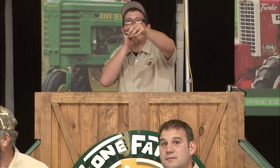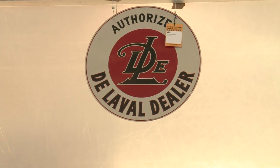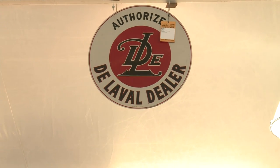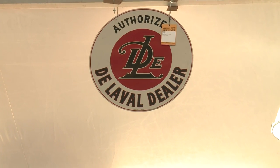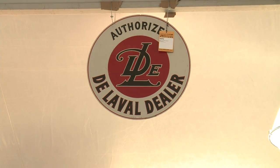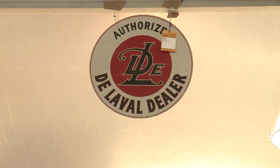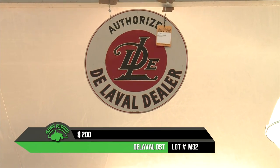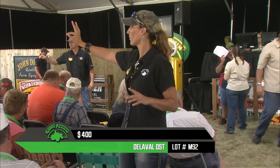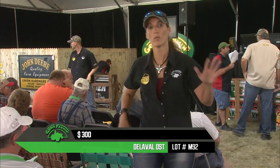M92 is a D. Laval double-sided tin sign, 30-inch round. And that's an older D. Laval logo there with the DLE. D. Laval dealer authorized sign. Looking for a $200 bid right now. 200, 300, $300 bid now. 400 to the phone.